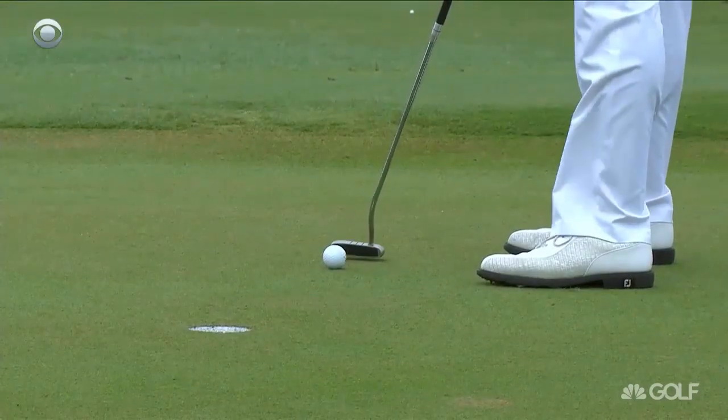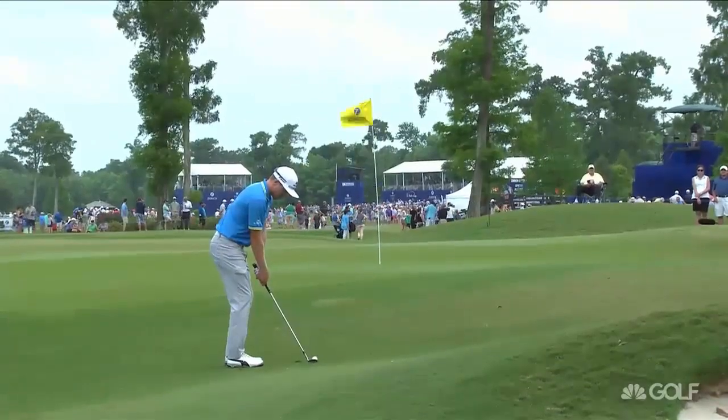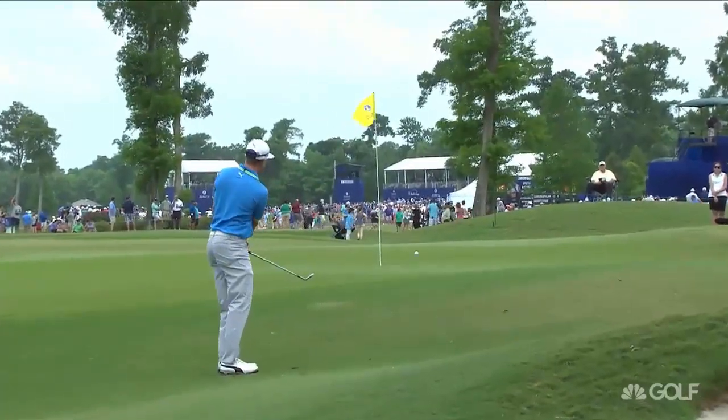Wow. You don't see that very often. Despite backing off, he missed as well. So as we take another look, 1 of 3 misses inside of 5 feet today for Ryan Palmer. The bogey dropped him to 13 under.